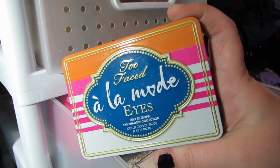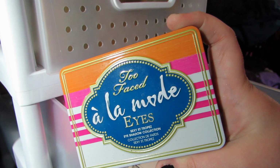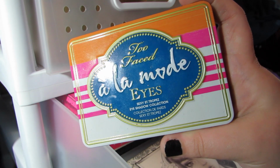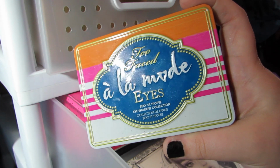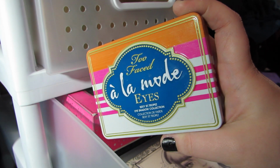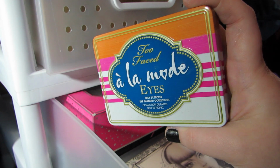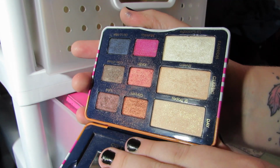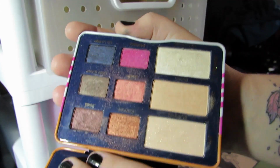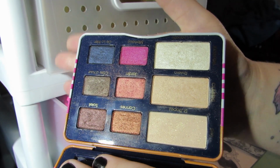This is a palette that I have a love-hate relationship with. This is the Too Faced A La Mode Eyes Sexy Saint Tropez eyeshadow collection. It's one of those metal tin eyeshadow collections that Too Faced came out with for the summer, and I think they said it was limited edition, but it ended up staying in to the point where it went on clearance. So I was kind of upset. I paid full price for this when it went on clearance for like 18 bucks. I don't feel too bad because the shade selection is actually really nice. I'm sorry for how messy it is. I do like the shades more than I don't like this shade, so I am going to be keeping this as well.